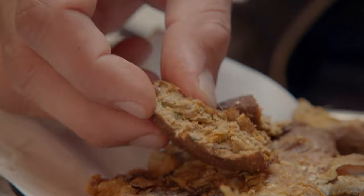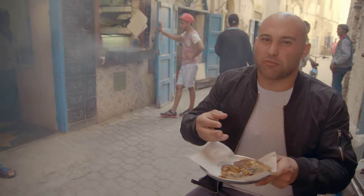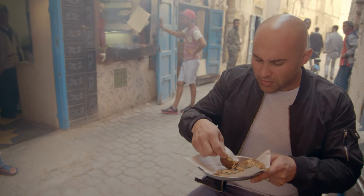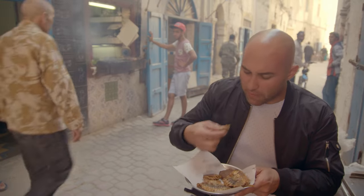Oh. Yeah, well, that's really good. It's kind of like, you know, what you'd expect from a fish cake. The sardine flavour isn't really strong. All the spices have kind of mellowed it out. And for the amount of chilli he put in there, it should be really hot, but it's not.